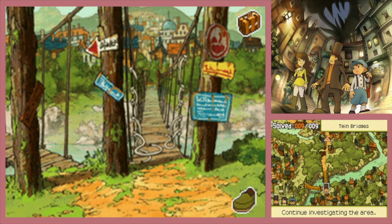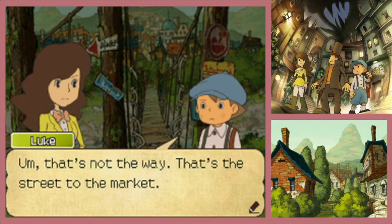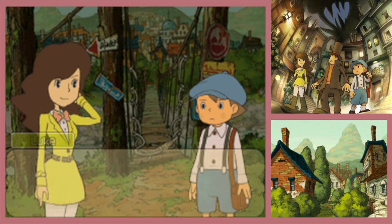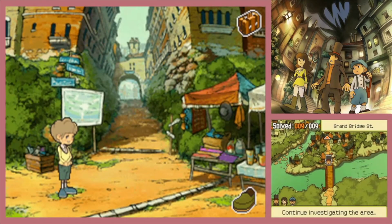So now we gotta cross to the other bridge, I believe? Nope. That's not the way. Never do anything right. I don't see the word here on the map, so I don't know where I'm supposed to go.